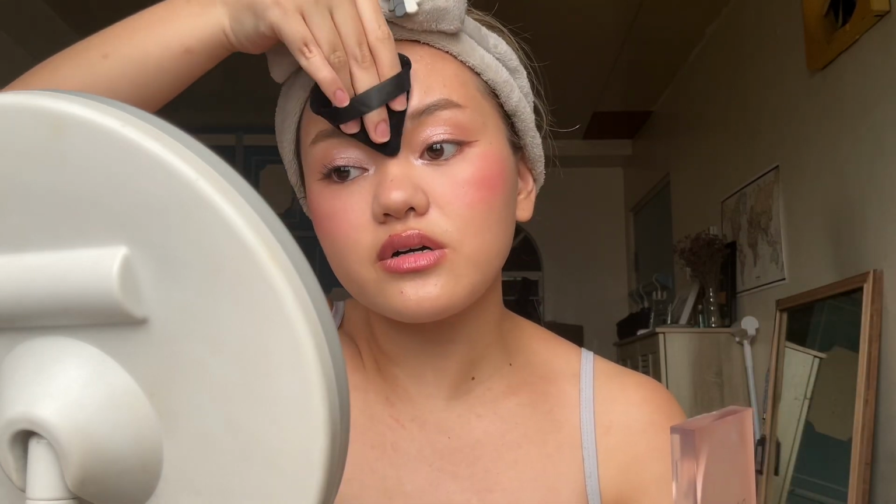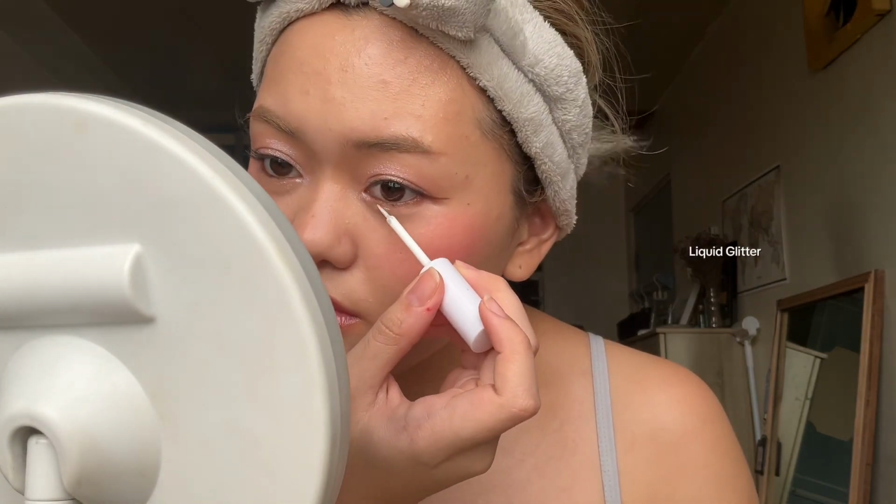There. I put it there and here. And a little on here and on my chin. I don't put it everywhere because for me the face looks flatter when I do that. There, a little bit. Okay.